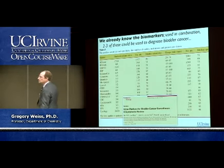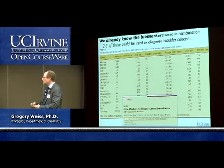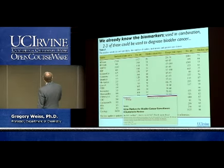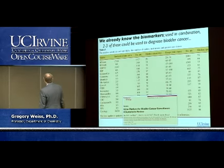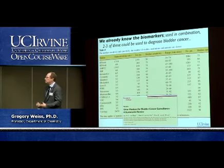Now, if there are molecules associated with cancer, then those molecules have to go somewhere. And where they go is into the urine. And here's a listing of different urine-associated biomarkers. So these biomarkers are cancer-associated molecules that appear in the urine when someone has cancer.